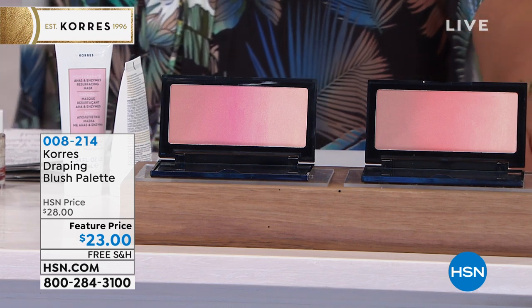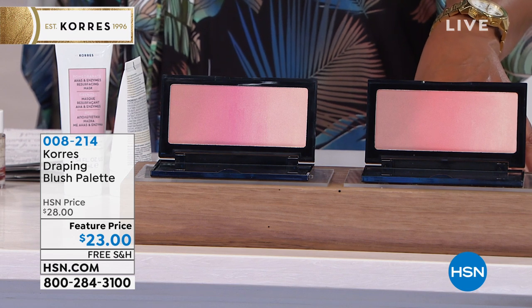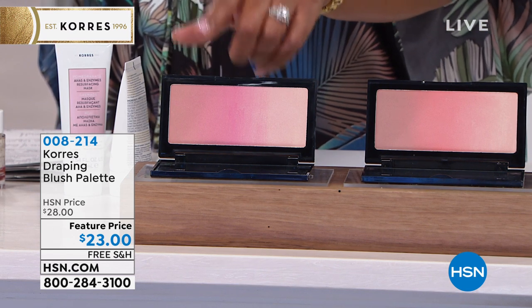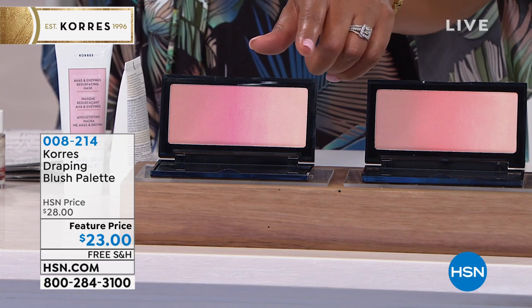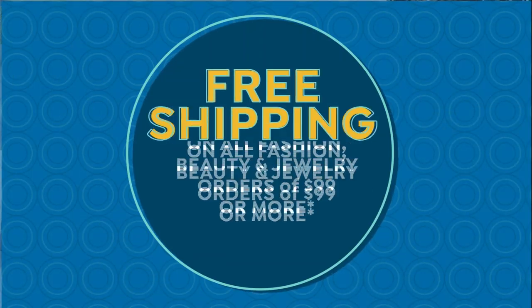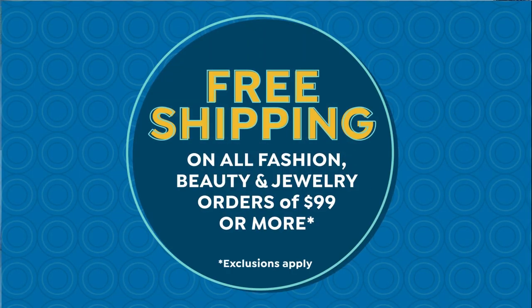Exactly, so I like it because again, it's multitasking, easy, one and done. You've got the powder, the blush in the middle, and then the bronzer. So you can swipe it across all three, or use them separately. Your bronzer and your blush in one palette, and your powder. Yes, that's great. So 50 left in each. Don't snooze, or you're gonna lose.